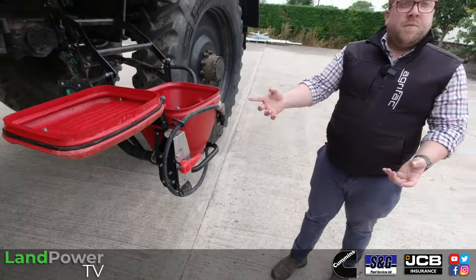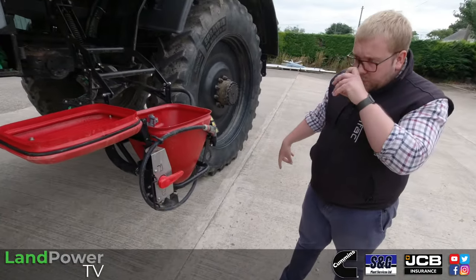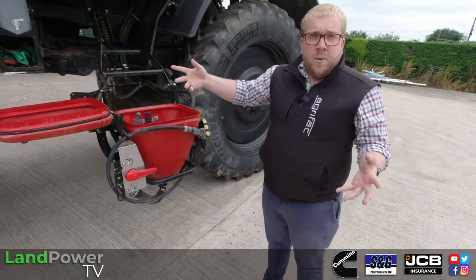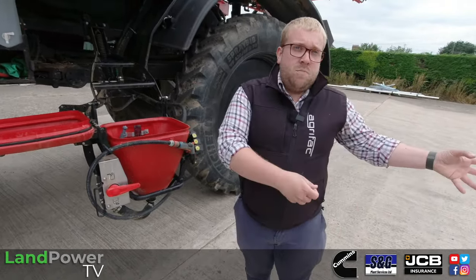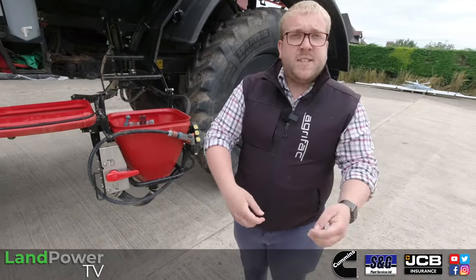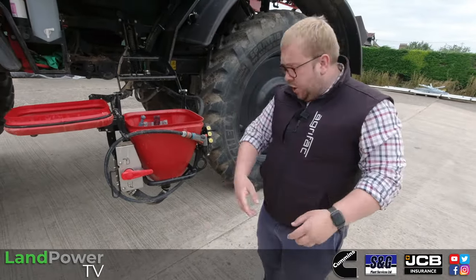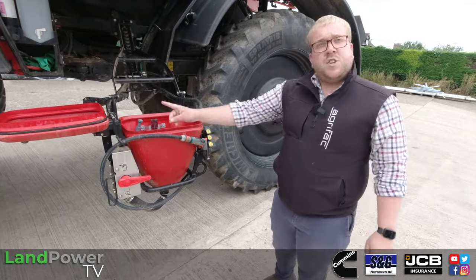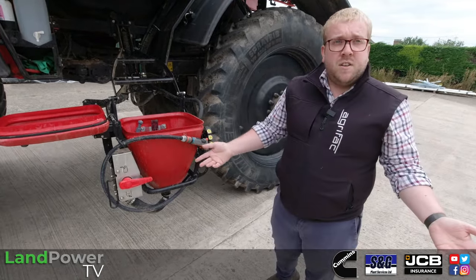And then at the factory, you'd have another fitting here, so you get a piece of pipe, you plug that into your IBC or your closed transfer system, let all the chemical through, you then put the end onto this closed system here, and that will just flush the system through, so there's no contamination. That's it, just straight in.